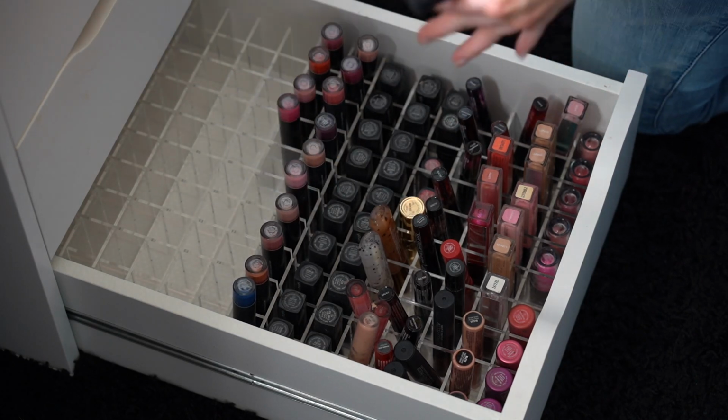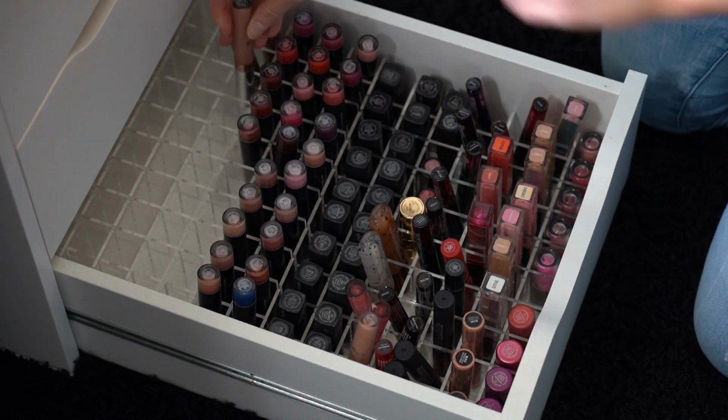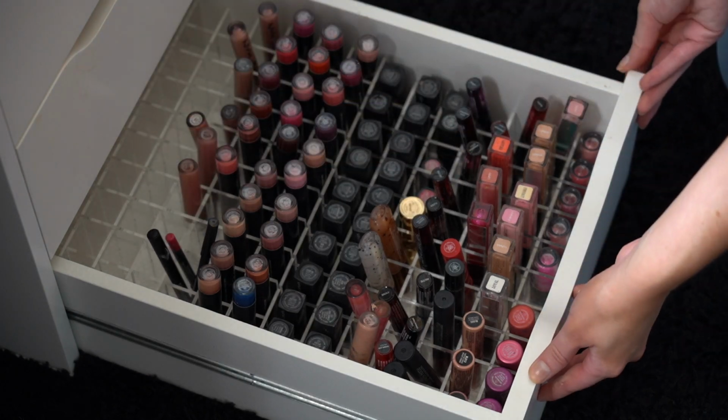So as I organize this lip drawer, I do have the lipsticks upside down so I can see the labels of them, so it's easier to grab and know what shade I'm grabbing.